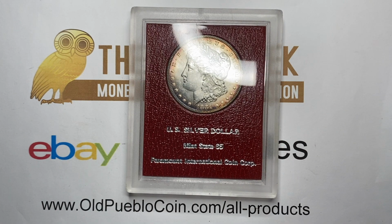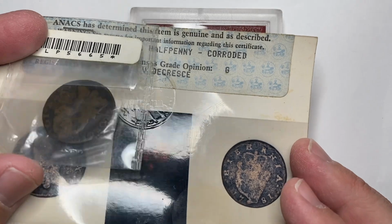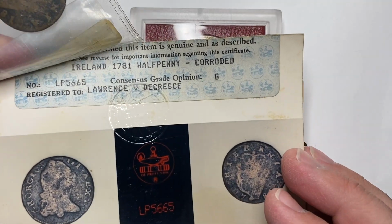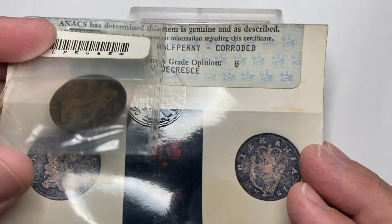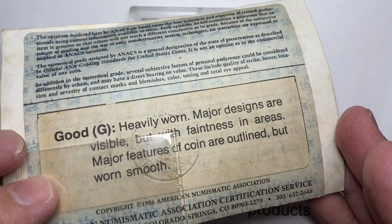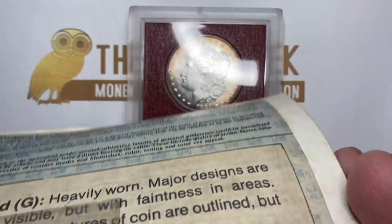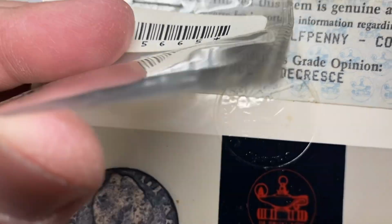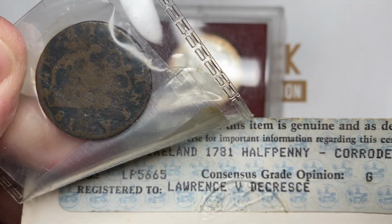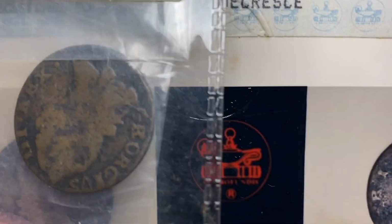From the ridiculous to the sublime, here we've got an old ANACS holder, photo seal with the coin, with the photos. This is really just something that you collect as someone who collects coin-related items, because it is not a coin that you would collect for the coin, because you're talking about a 1781 Ireland halfpenny described as good corroded. What's fun is up here on this portion they've got the LP 5665, and that's also on the seal right there, the LP 5665.